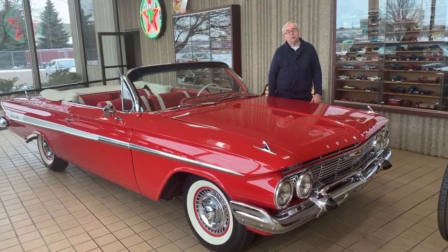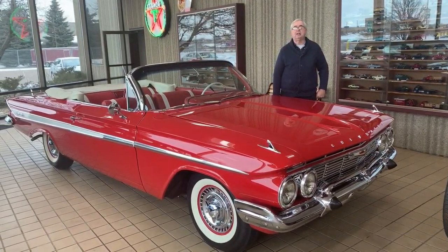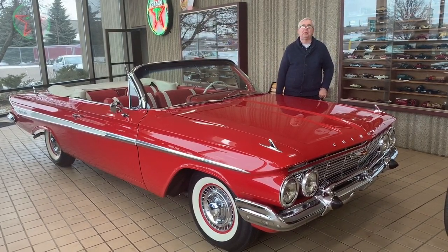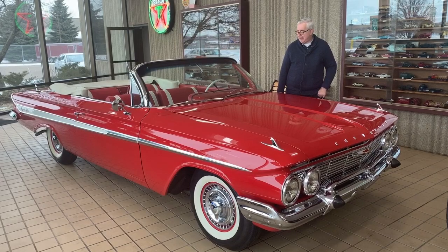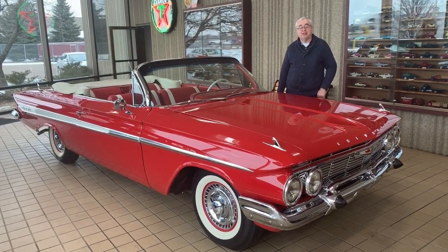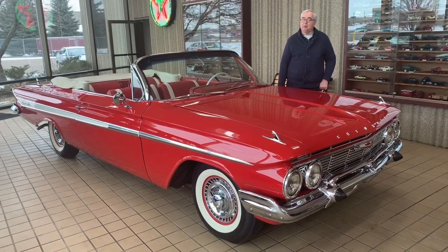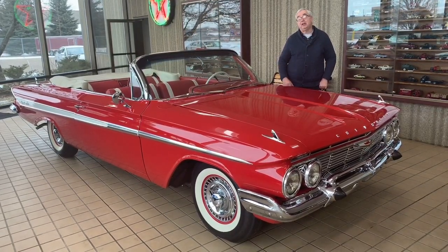Well, good afternoon and welcome to Ellingson Motorcars here in Rogers, Minnesota. Today we are going to look at one of the most pristine 61 Impala convertibles we have ever seen. This is a complete and total restoration, every nut, bolt, screw, and washer, and wait till I show you all the features this car has.